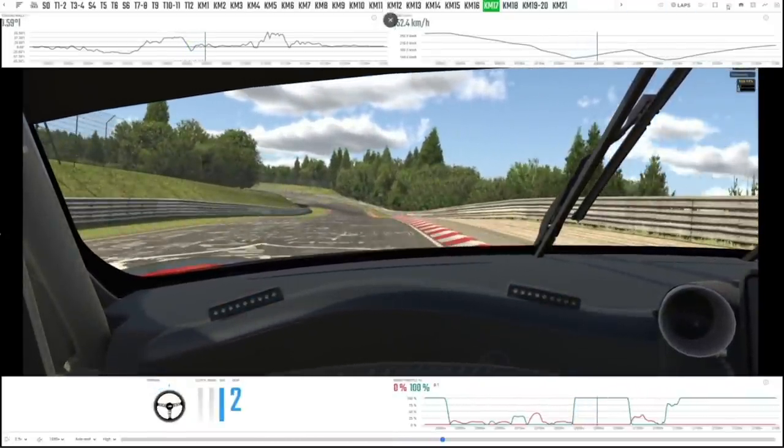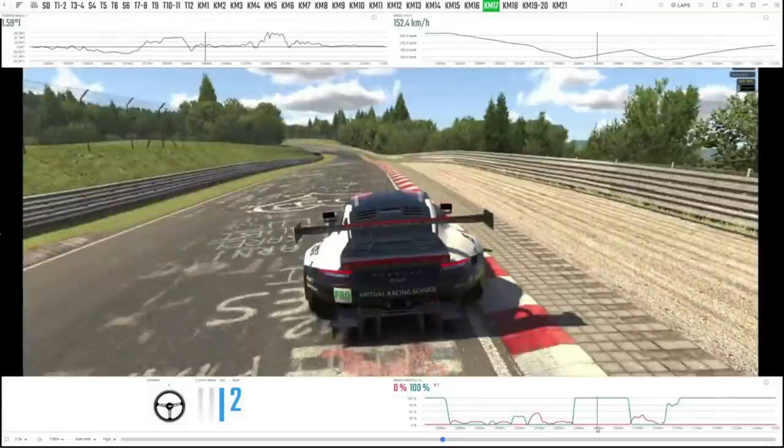Okay. I tried to get a good reference for every corner, but it's not so easy. This is the first corner that I can think of that we really messed up. But I'm showing you what I did wrong.